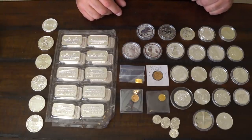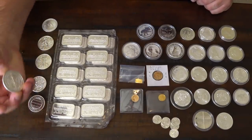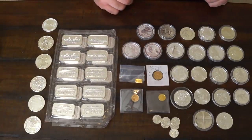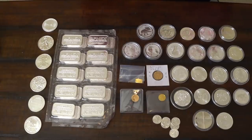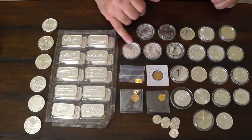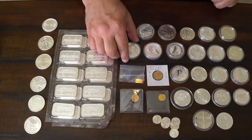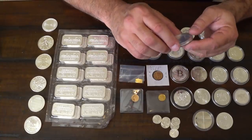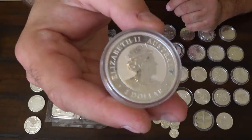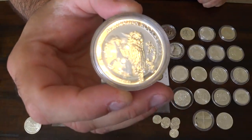But I can show you a couple of other coins. I don't believe I have any on this table that are not quite as profound in the image, the 3D quality. But they're still not my favorite coin, but I do have a few. These are all my Canadian coins, all birds right here. Kookaburras and whatnot. Your standard various birds and whatnot.